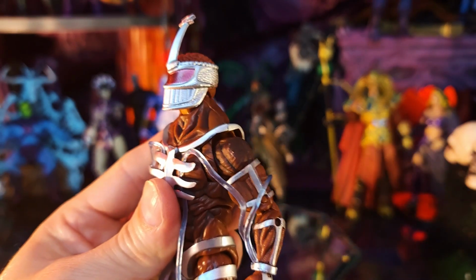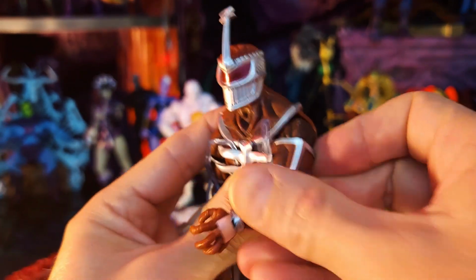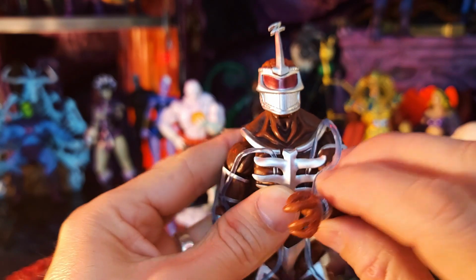Looking at his arms here, he has butterfly joints, which will go forward about that much.